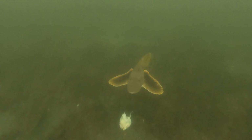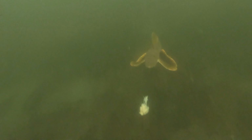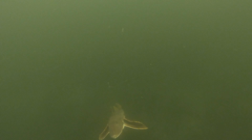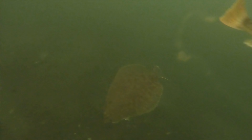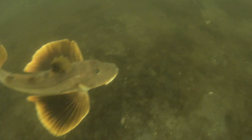And yeah, it is just a piece of clam. It's not something that a fluke should be going after all that much, but regardless, it just shows you just how much more aggressive the sea robin is than the fluke. I mean, the fluke's interested, but the sea robin definitely beats him to the punch.